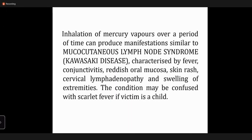However, if someone does not have direct contact with mercury, but is involved in a factory, like factory workers manufacturing thermometers or various other industrial products, they might commonly get exposed to mercury vapors, and they might inhale them if they're not wearing proper protective equipment. Okay. Now, if chronically they're inhaling those mercury vapors, mercury is getting into their system and may produce symptoms very similar to mucocutaneous lymph node syndrome, or simply Kawasaki disease, which is a term that is not used currently. We use mucocutaneous as the newer term, but if you can remember, Kawasaki was an older term, okay?